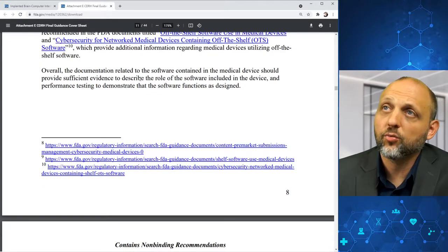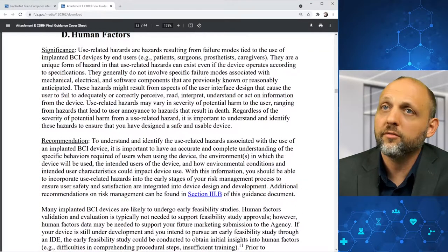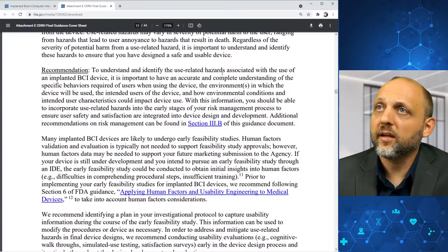Overall, the documentation related to the software contained in the medical device should provide sufficient evidence to describe the role of the software included in the device and performance testing to demonstrate that the software functions as designed. In terms of human factors, FDA believes that it's important to understand and identify the potential hazards and ensure that you've designed a safe and usable device. To understand and identify the use-related hazards, it's important to have an accurate and complete understanding of the specific behaviors required of users when using the device. And additional recommendations on risk management can be found in Section 3B of this guidance document.